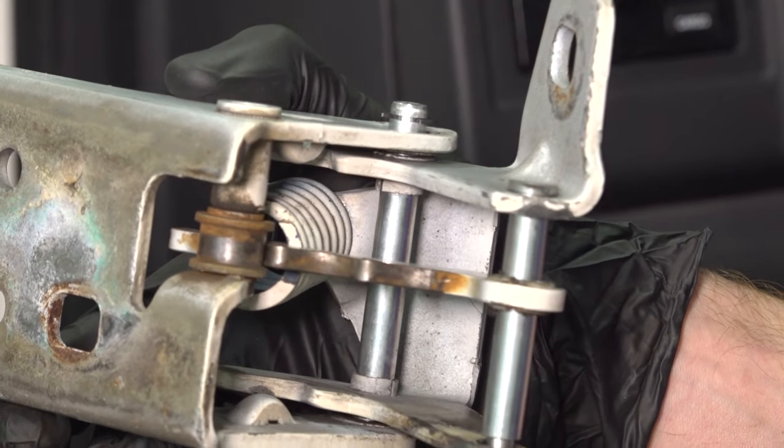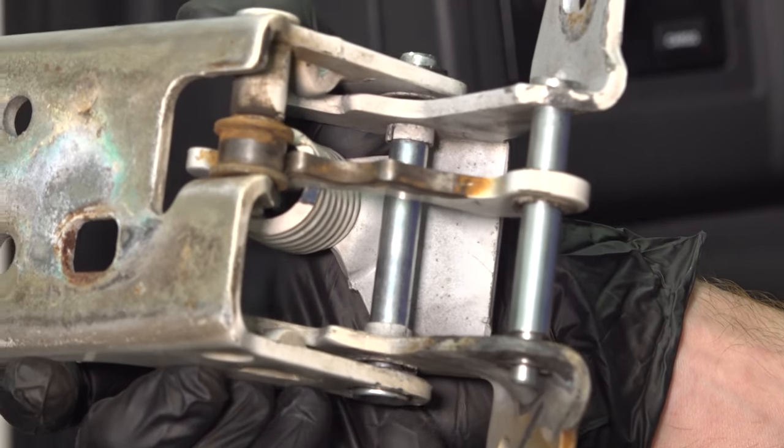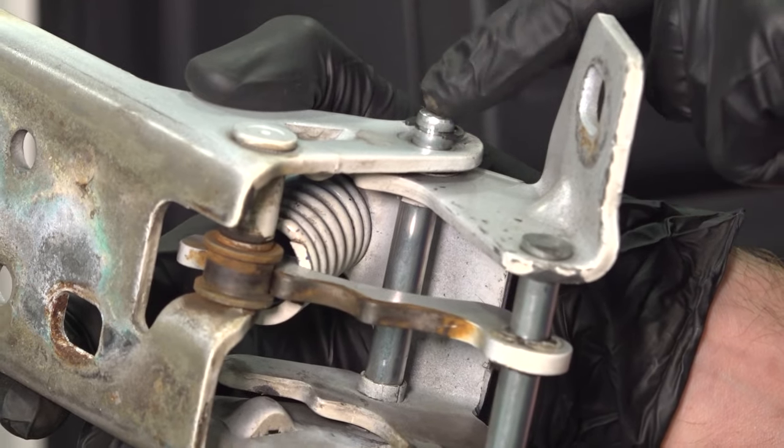Looking at this hinge right here, you can tell, looking at the bottom and the top, this one is actually serviceable. I have the ridge along the bottom, and up along the top, I have an area that I can remove the clip and slide the pin right out of there.